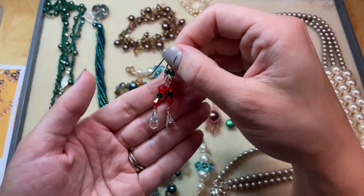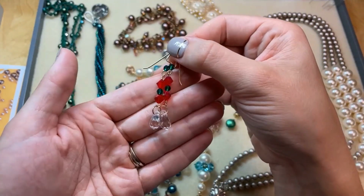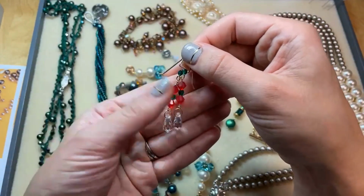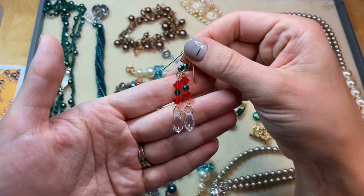So I went ahead and made some earrings with our free gift because they're such festive, fun Christmas colors all together. So they make some really cute earrings. So I've got inspiration for that. You'll find this tutorial in our design studio as well.